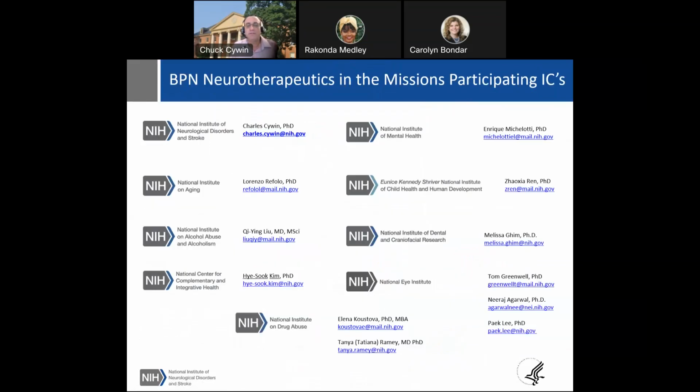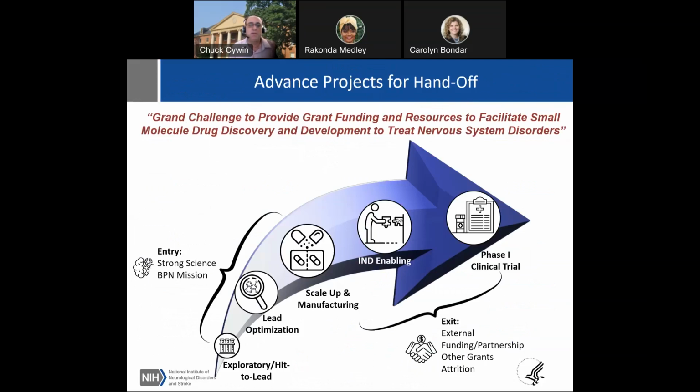There are 9 institutes and centers that are signed on to the program. They're listed here with their contacts. They're also in the funding opportunity announcements at the back, along with their mission statements on what they're willing to take under the program. As I mentioned, in all cases, the desire is to get to the clinical trial. So that means you're going to write your budget from wherever you're starting all the way to IND. If you're using our contract, then you are not a clinical trial grant. If you're planning on doing the clinical trial under your own budget, then you are a clinical trial grant. But in all cases, we're trying to get to the clinic.